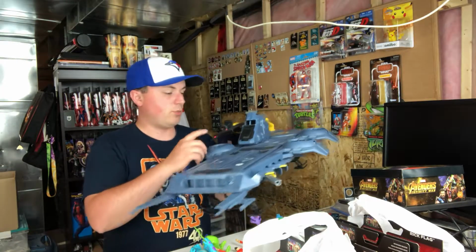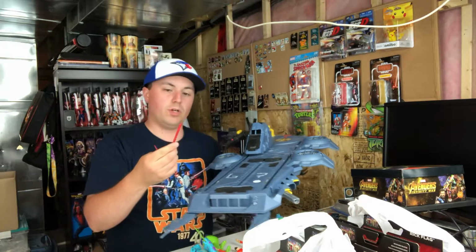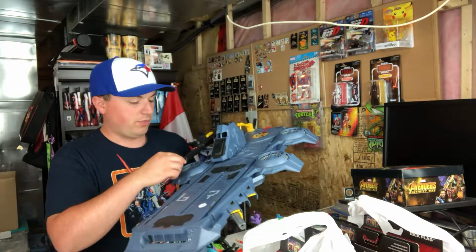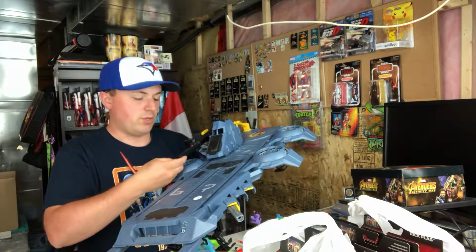Each of these cannons is supposed to have a little missile. It only comes with one, but the lady took my number and she said if she finds the other pieces, like I'm missing one of the turbo fans, she'll text me and I can just go pick them up. They're not too far away. They're just up the street.